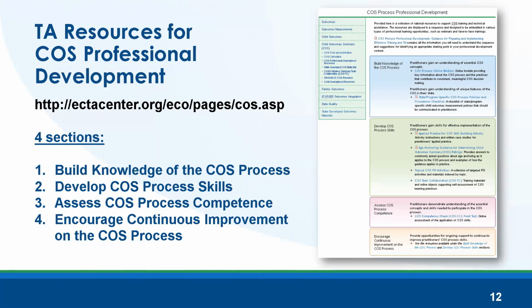Other resources, another section of these materials, are around developing COS process skills, like age anchoring. That's a skill that's needed to engage in the process. We have other resources we've been developing and working on around assessing COS process competency. And then, of course, another category of consideration in any professional development program is continuous improvement. So there's information about continuing to refine and improve your program around COS process training and technical assistance.